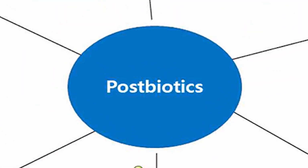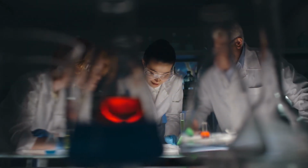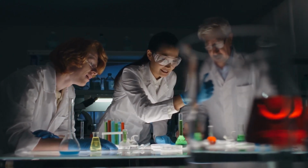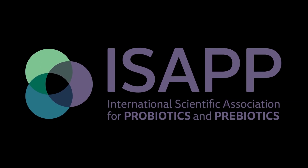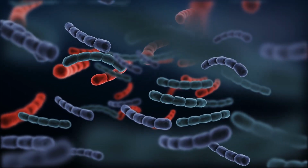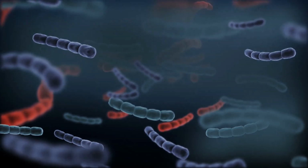Postbiotics are creating a stir in the world of gut health, and for good reason. They're a relatively new discovery, with researchers only starting to pay more attention to them in the past 5 years. But what exactly are they? The International Scientific Association of Probiotics and Prebiotics, ISAPP, has defined postbiotics as a preparation of inanimate microorganisms and all their components that confer a health benefit on the host.